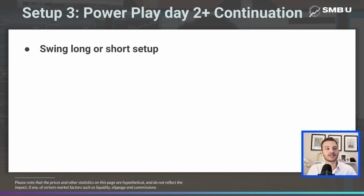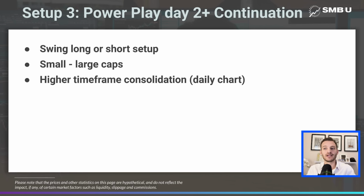And it has a significant directional move and closes near the high or the low of the day on day 1. So this applies as well to small caps. It can apply to large caps. It can be applied, as I mentioned, both long and short, and it works particularly well during earnings season.